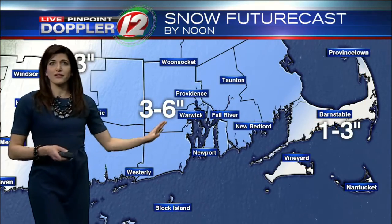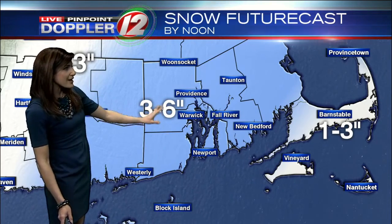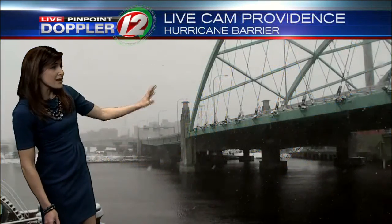We trimmed the amounts. You know, when I came in this morning, we saw that the snow was having a tough time accumulating. Trimmed it to about 3 to 6 inches, and we're going to end up in that range, especially away from the coastline where that heavier burst is moving through right now. So upper 20s to around 30 degrees. Providence, unfortunately, getting into the city right now may be a bit tricky.